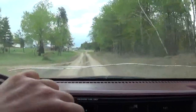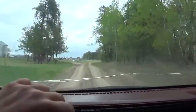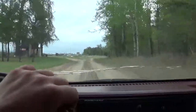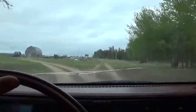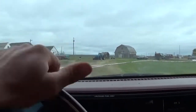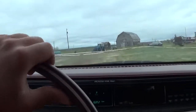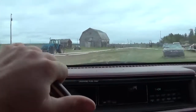Yeah, the front struts have always bounced really bad, even when I was in high school, but nowadays they're starting to rattle and clunk and creak too. So they're totally shot. I actually had fresh struts in the back seat ready to be installed that weekend when I got hit.